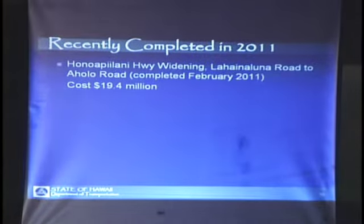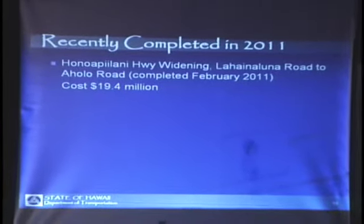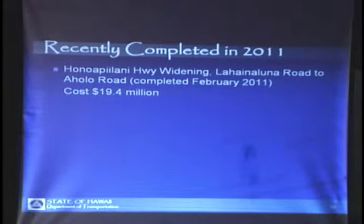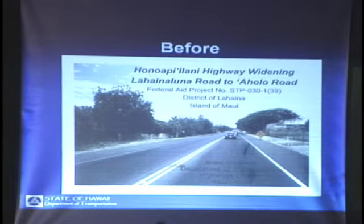And then recently completed, like last year, everybody knows that the Honopiilani Highway Widening Project, which was taking that 4 lanes, extending it from Lahainaluna Road back towards Ahola Road, that was completed in February. And again, you see that price tag, 19.4 million, about 20 million. So I'm just kind of giving you a mental adding up of this tab, seeing how much we've spent so far in 2011 and what we're gonna spend out here in 2012.